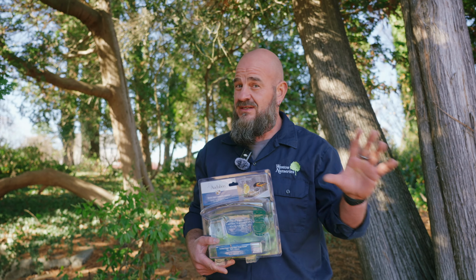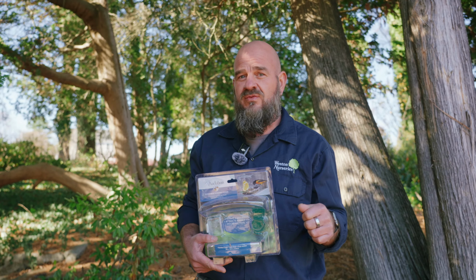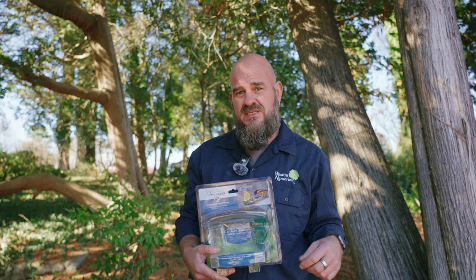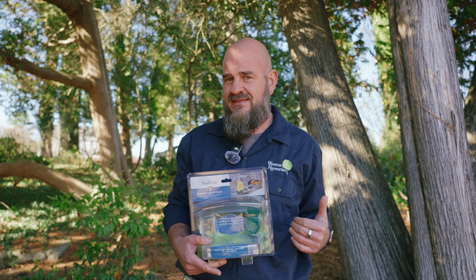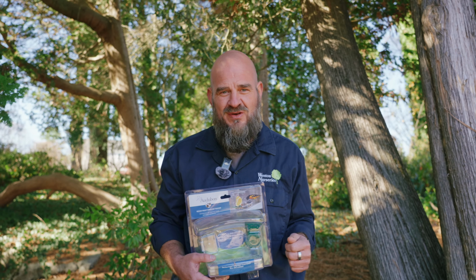Now if you want to get creative and tricky with things, you could actually go get yourself a Ring cam or one of those video doorbell cams with the motion sensor and put that alongside your window feeder. And then anytime these birds come up, it's going to sense them, and you will be able to capture some video that you can share on Instagram and Facebook with your friends.